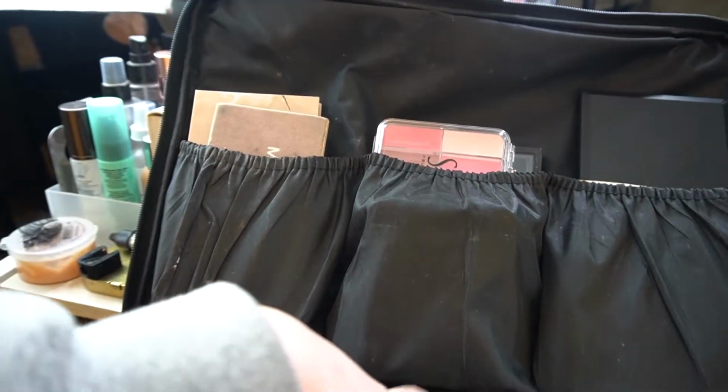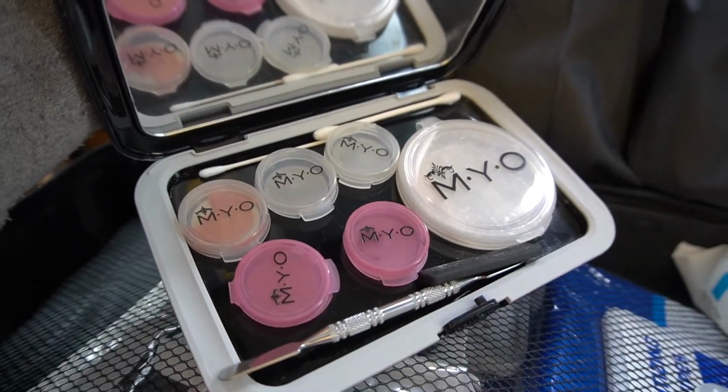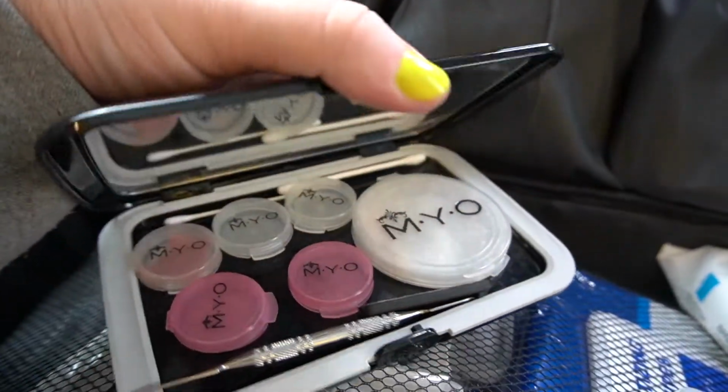Okay, I have this little Mio case. This is great for touch-ups. I'm trying to open this with one hand, but Mio is a brand I've worked with and loved for a long time, a local Vancouver company.